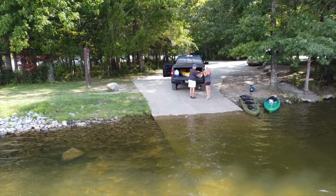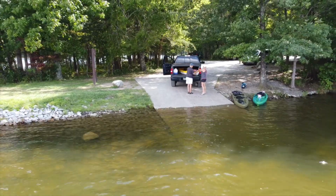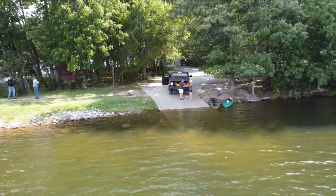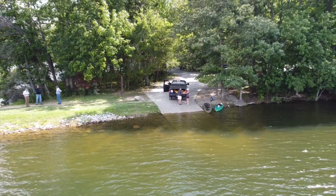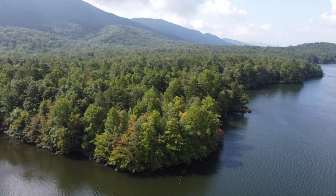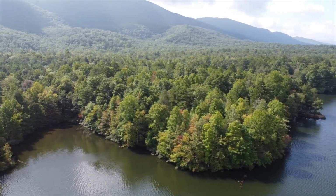Another fishing alternative I thought worth mentioning in this area is Indian Boundary Lake. Here we are at the boat ramp at Indian Boundary Lake. It's important to note that motorized boats are not allowed here, only canoes, kayaks, and boats that utilize electric trolling motors. Indian Boundary Lake offers an excellent opportunity for anglers to pursue bass, catfish, and crappie in a unique mountain lake setting.